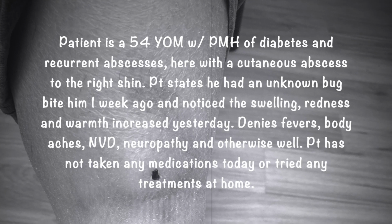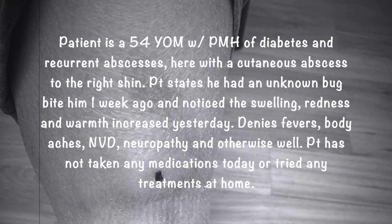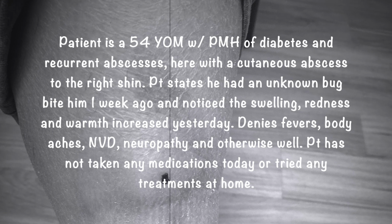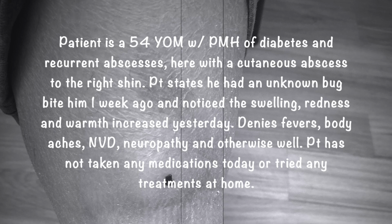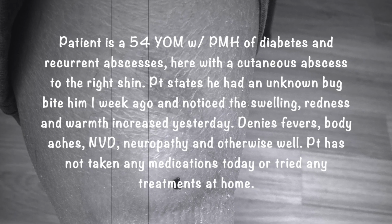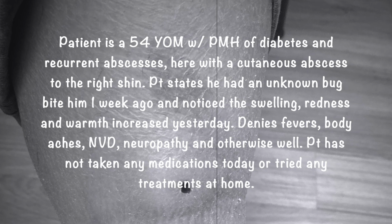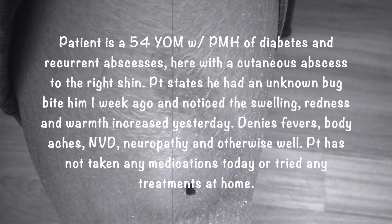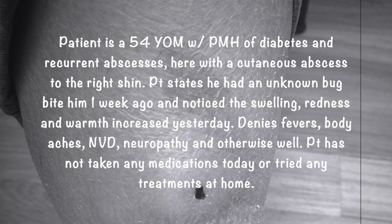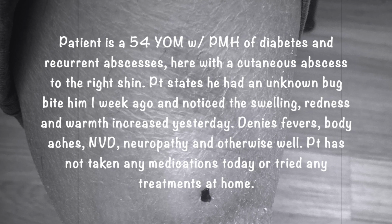All right, so for our next patient, the HPI reads, patient is a 54-year-old male with a pertinent medical history of diabetes and recurrent abscesses, here with a cutaneous abscess to the right shin. Patient states that he had an unknown bug bite him 1 week ago, and he noticed that the swelling, redness, and warmth increased yesterday. Denies fevers, body aches, nausea, vomiting, diarrhea, neuropathy, and he feels otherwise well. He has not taken any medications at home or tried any treatments at home.